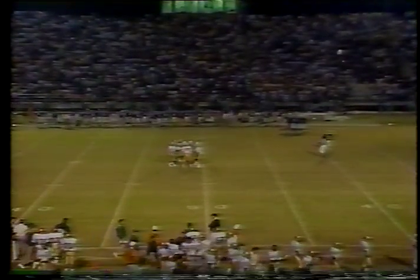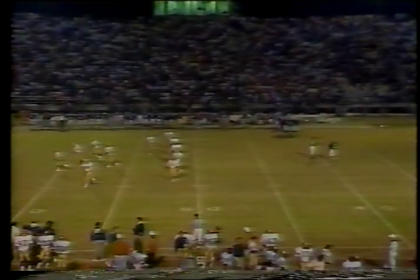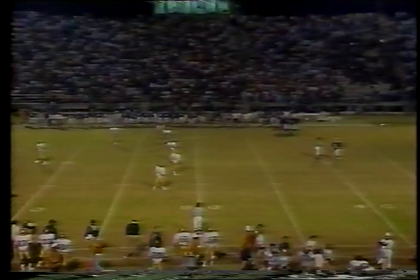Jay Sharp will kick off. Jay Sharp will kick off Northwestern. Back on top, 14-12.